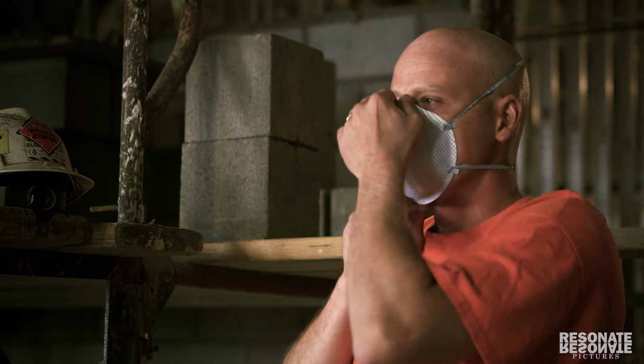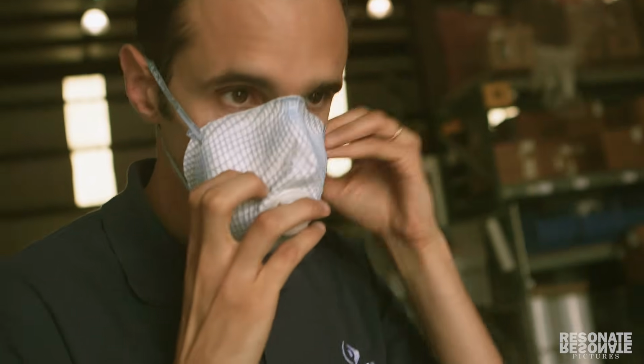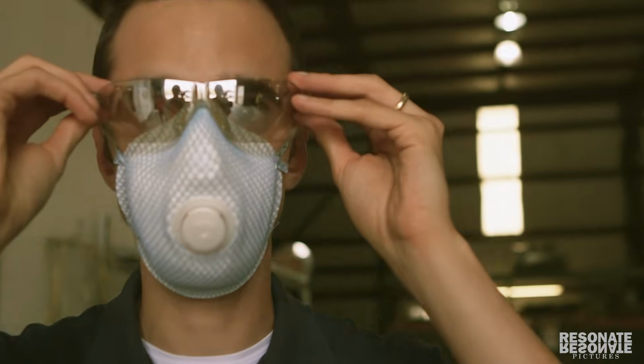Regardless of the type of respirator you use, the mask has to have a good seal around the face. This is accomplished by being clean-shaven, using both head straps and adjusting the nose piece to fit your nose. And if you're near an operation where workers are wearing respirators, you may also need to be protected.